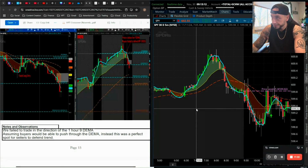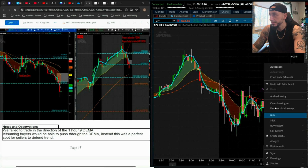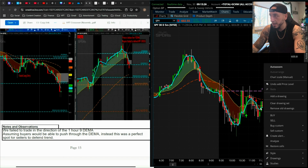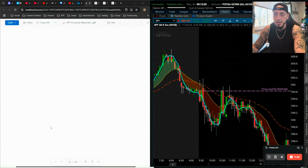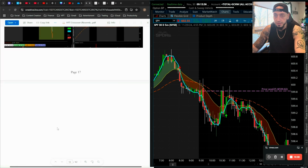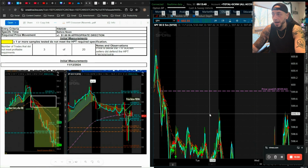So we ended up going short right here on this candle. Green bar ignored right here. Sellers come in, wipe it out. I'm in the market short, my stop above this level. And we caught a glorious trade, right? And that would be the next trade right here. So, see, beautiful, done. Moral of the story, trade in the direction of the 1 hour 9, right?